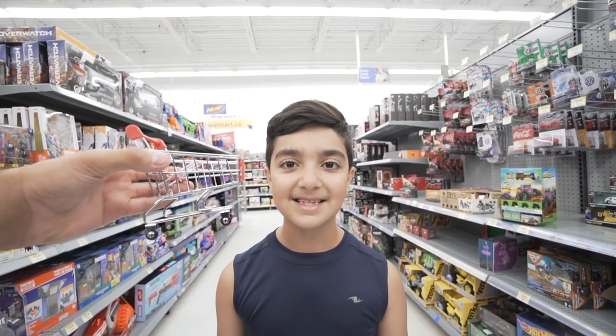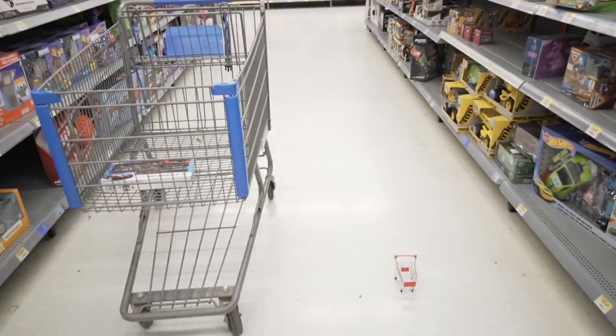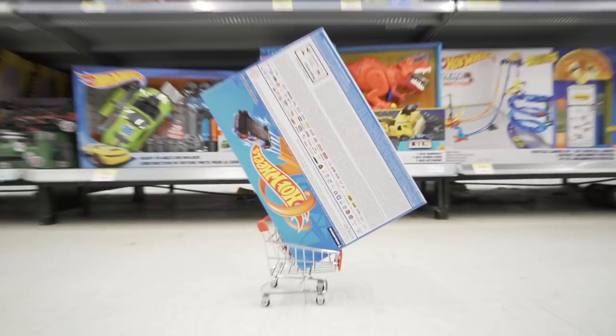Whatever you can fit inside a shopping cart, I will buy. What? Look at the size comparison. Let's see if anybody can fit something inside this shopping cart. Can this fit inside the shopping cart? Oh my goodness.